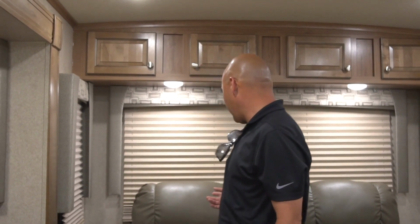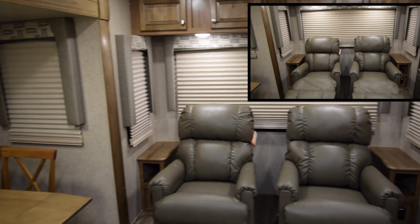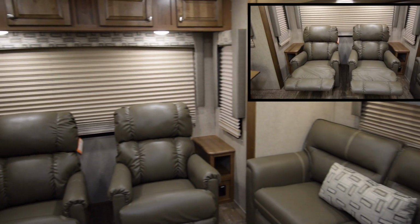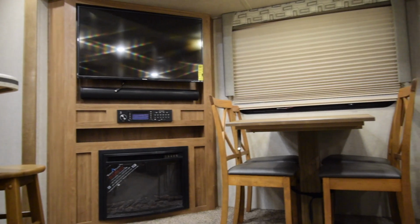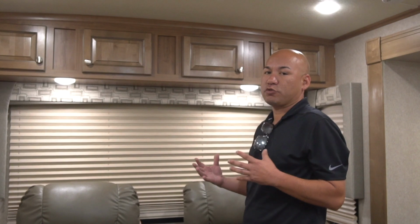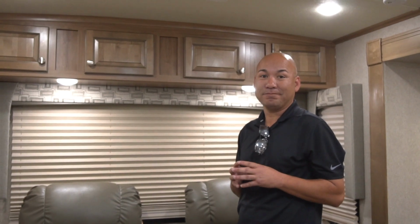First floor plan I want to talk about is the rear lounge. Now, the rear lounge is going to give you a big bay window in the back. You're either going to have 2 recliners, 2 swivel rockers, or even a couch. But the rear lounge is a good setup if you're going to hang out inside the trailer and want a nice conversating area. A rear lounge will definitely provide that, and all the windows will give you a view of your campsite when you're out there having a good time.